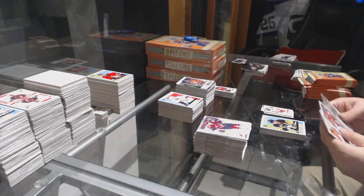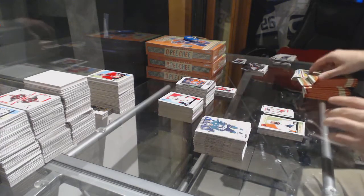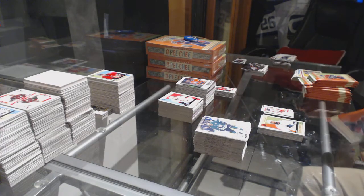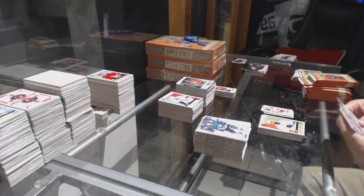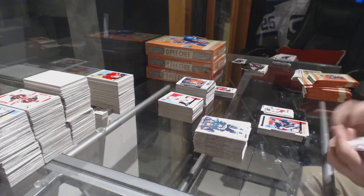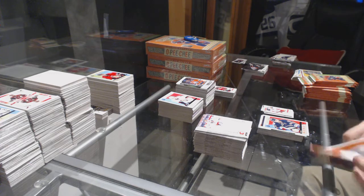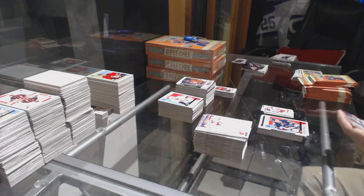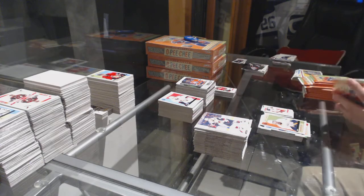Tomas Tatar for the Red Wings mini. Svechnikov for the Red Wings rookie. David Schlemko for the San Jose Sharks. Rainbow Black of Stamkos for the Tampa Bay Lightning. Ryan McDonagh for the Rangers. Ryan Johansen for the Nashville Predators retro.